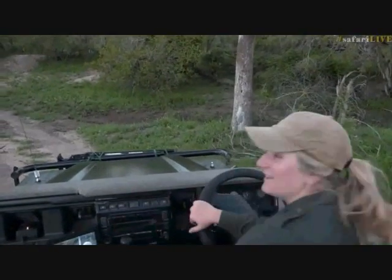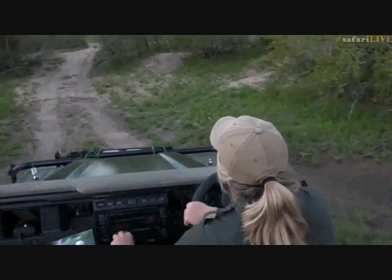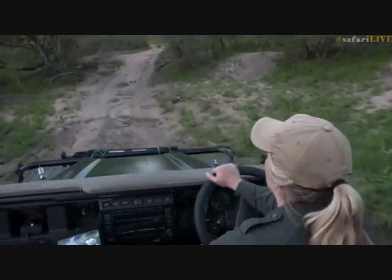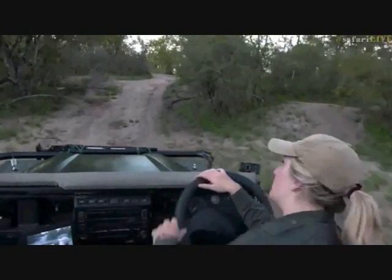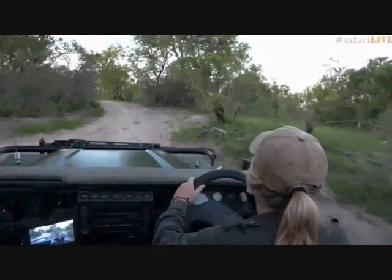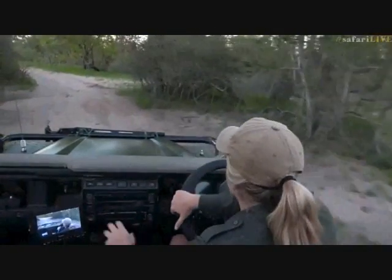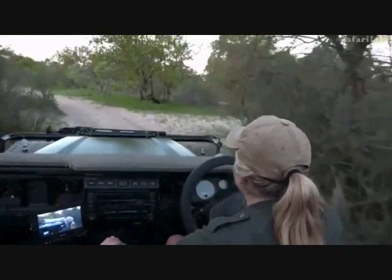Now, we have obviously left Chitwa and that beautiful dam, but I'm so excited as to what's to come, with some incredible sightings, I think, of crocodiles and hippos as well, as the weather cools down eventually. Like I said, I can't wait to see the hippo out of the water and sunbathing on the banks. That's always really nice.